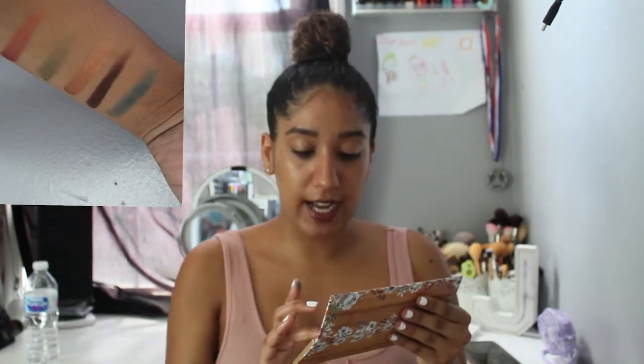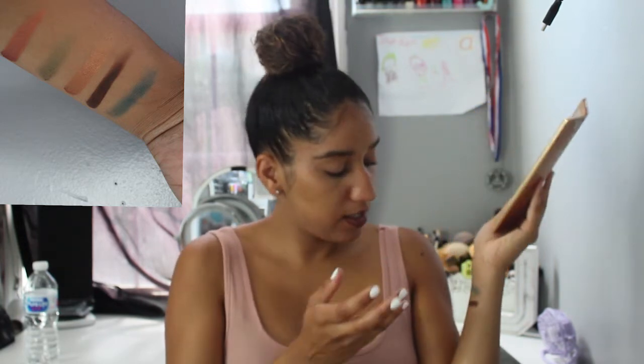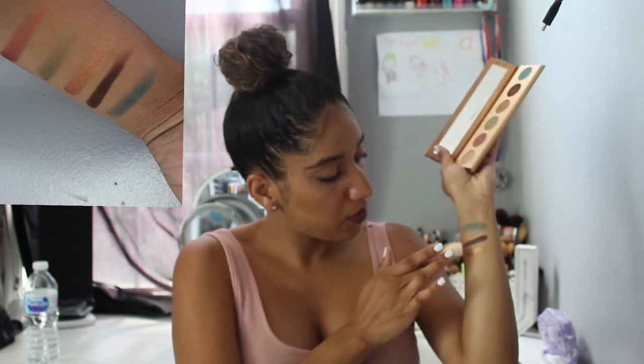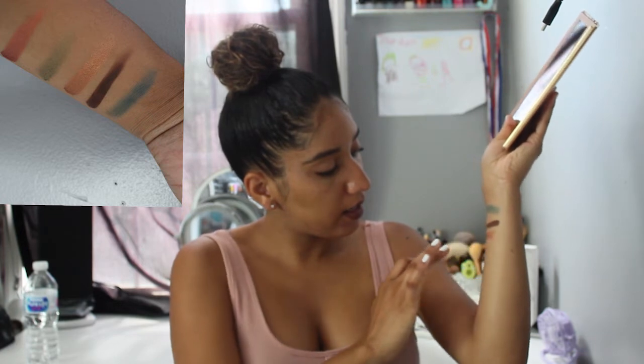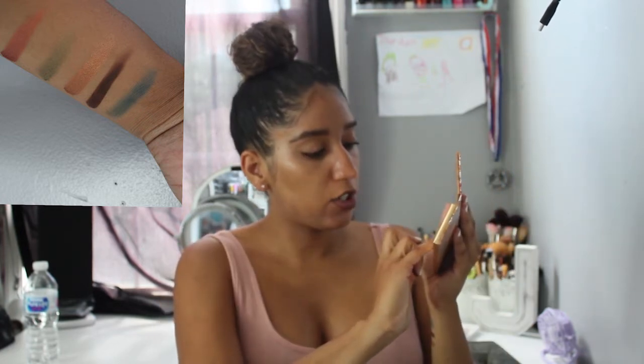It feels okay. Like, it doesn't feel like any high-end type of eyeshadow. Oh, I like how the brown came out. It seems very buttery too. Do this color, Diva. Oh, I really like that color. That's a pretty color. The next one is Star.